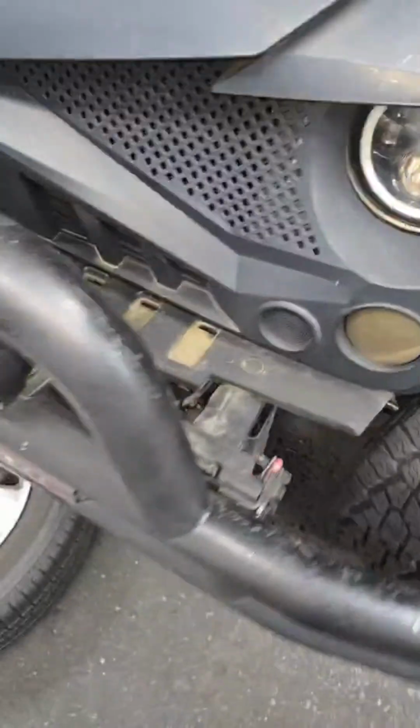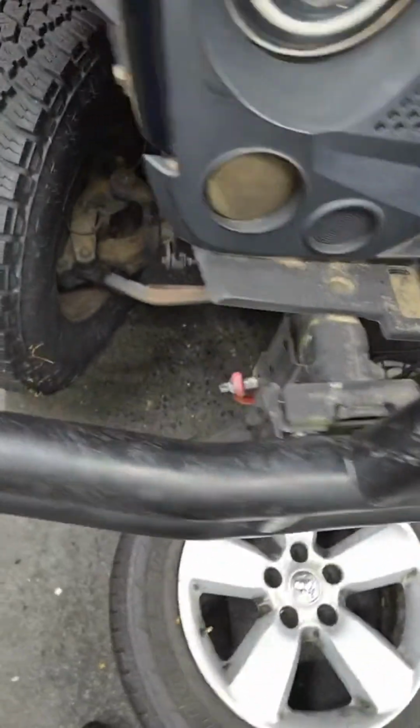Looky. What y'all doing there? Y'all recognize this? This is the Wrangler that had the V6 engine where the piston came out, or it had a hole in the block.